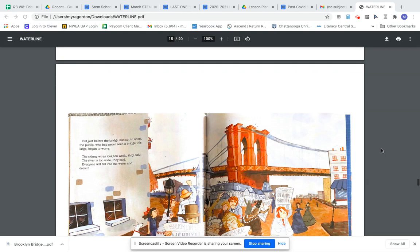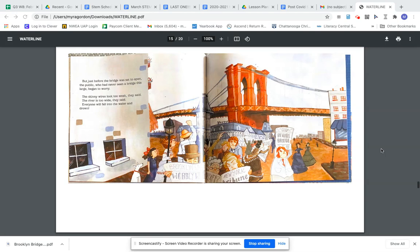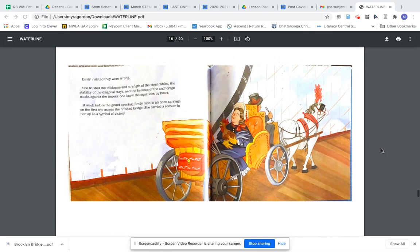But just before the bridge was set to open, the public, who had never seen a bridge this large, began to worry. "The skinny wires look too weak," they said. "The river is too wide," they said. "Everyone will fall into the water and drown." Emily insisted they were wrong. She trusted the thickness and strength of the steel cables, the stability of the diagonal stays, and the balance of the anchorage blocks against the towers. She knew the equations by heart.